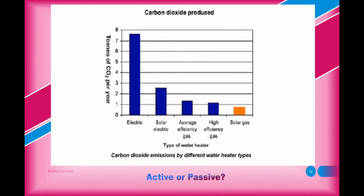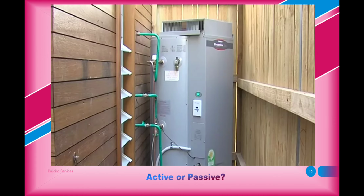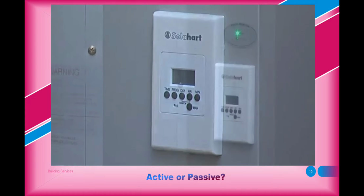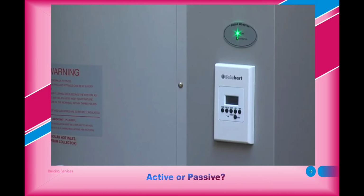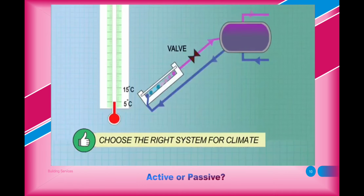Natural gas boosters have the advantage of lower emissions and running costs compared to electric boosters, and also aren't subject to time of use restrictions. Install a timer on gas storage boosters to ensure the gas does not heat water which would otherwise be heated by the sun. So, select the system for the climate and use appropriate temperature controls.